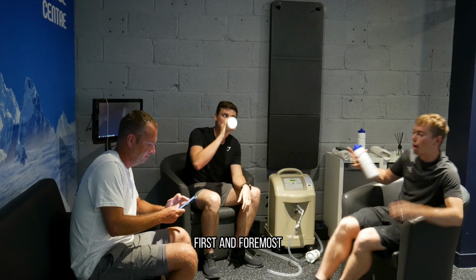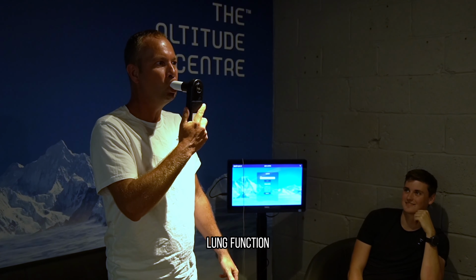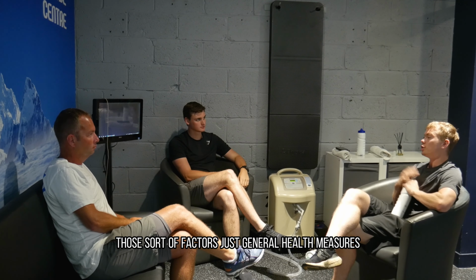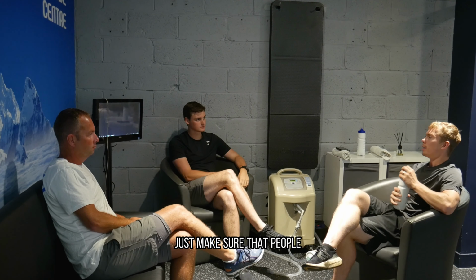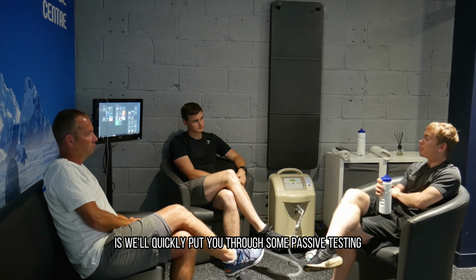First and foremost, we'll put you through basic health checks. That will take lung function, blood pressure, tolerance for carbon dioxide, those sort of factors, just general health measures. Just make sure that if there is anything going on, people are aware of it so they can go and speak to their GP.